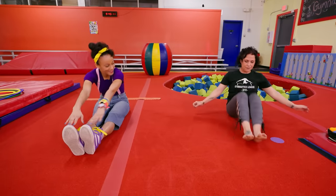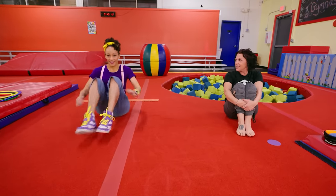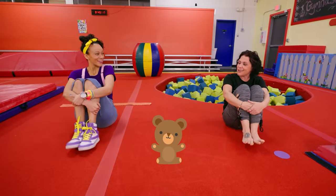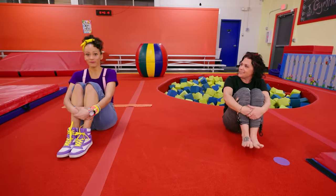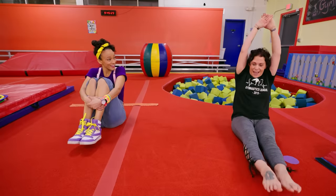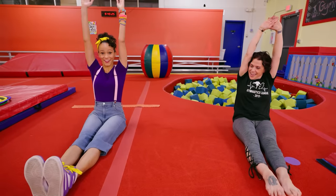Nice shape. All right, we're gonna get into our tuck. Okay. All right, hug it like a teddy bear. Get a little rock and roll. When I count to three, we'll do another blast, okay? Ooh, a blast, okay. 1, 2, 3, blast. Blast. There's our pike. Nice.